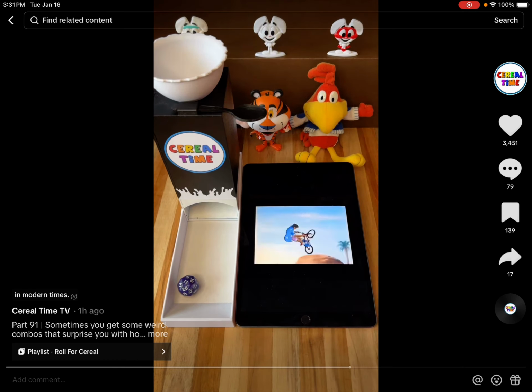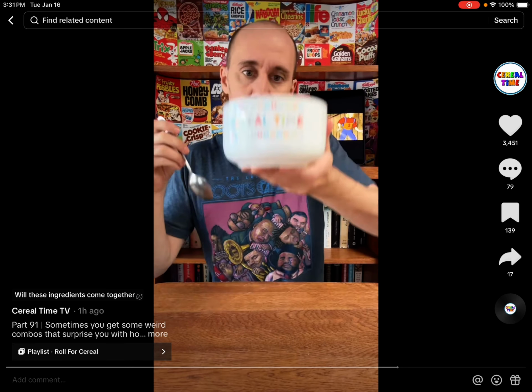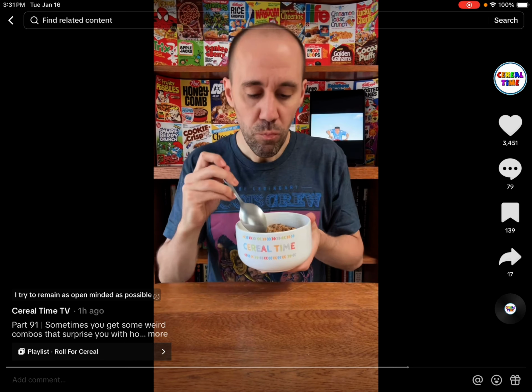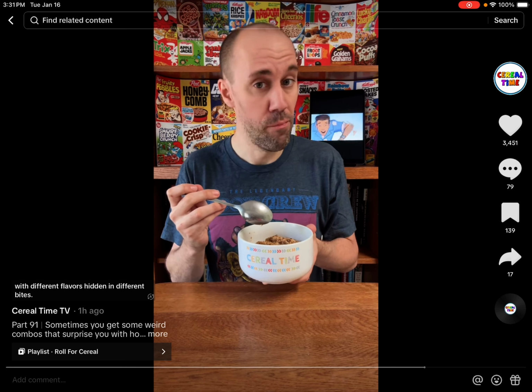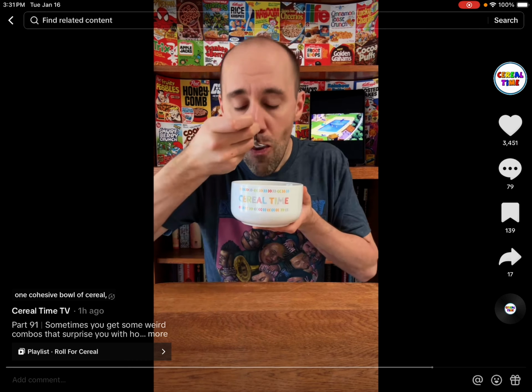Alright, let's hit this bowl of Weetabix with some pilk, and now, moment of truth. Will these ingredients come together to create a great bowl of cereal? I try to remain as open-minded as possible because we've had some weird combos that have actually turned out to be good. And the first few bites were a real roller coaster with different flavors hitting in different bites. But when everything was mixed together as one cohesive bowl of cereal, it wasn't very good.